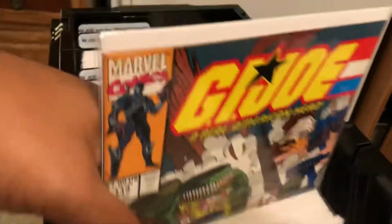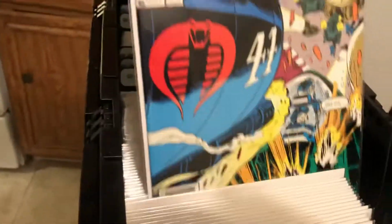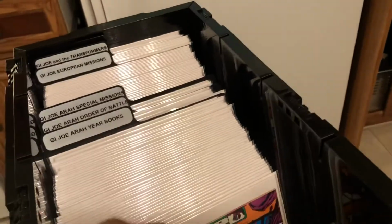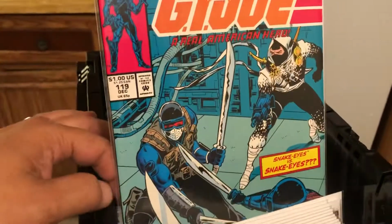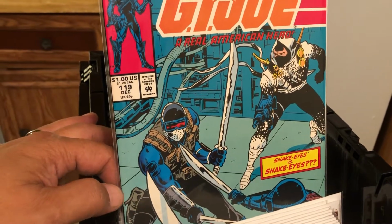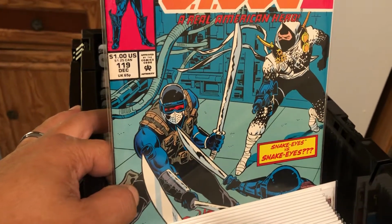114, Rock and Roll version 2. This is Rattler going down. Destro, once again. More Destro and the Joes fighting together. Cobra and Destro getting at it. Yeah, Storm Shadow version 3. And Snake Eyes version 4 or 5 at this point. 6.